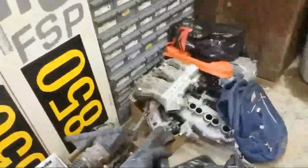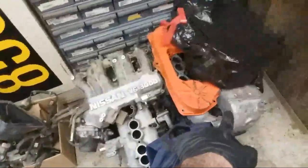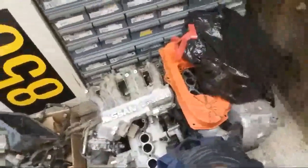Here's a pile of VG33 and VG30 parts. I got a couple different 300ZX intake manifolds, which I'm probably not going to use. And then I took this Pathfinder plenum to work today and tanked it, and took a Brillo pad to it and just kind of shined it up just a little bit. It needs to be cleaned a lot more. Got a timing cover, which needs to be painted. This is all hoses and pipes that I took off of the manifold today. Yeah, that's a lot of work, man.